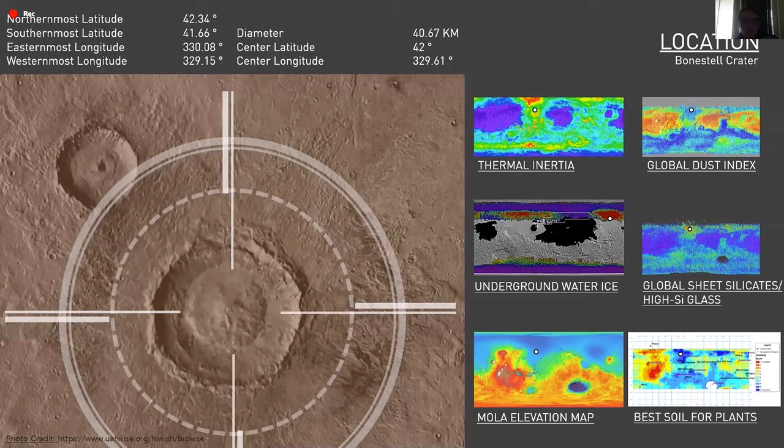We decided to use this area after careful consideration of different maps from Mars, each representing a certain characteristic. We decided to use places that have a high thermal inertia, low dust index, available water ice under the surface, high amount of silicate, low elevation, which indicates a little bit higher atmospheric pressure, and the location that is the best for growing plants.